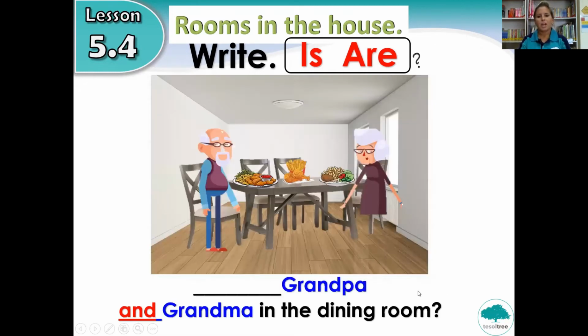Very good. Okay, let's have a look at the picture. What room is this? Do you remember? It's the dining room. Well done. Now, let's read the sentence. Grandpa and Grandma in the dining room. How many people? Grandpa and Grandma.